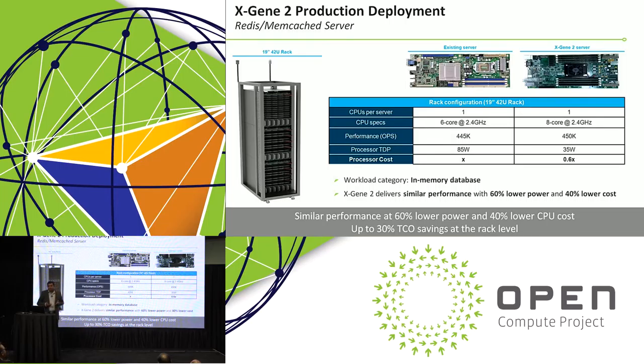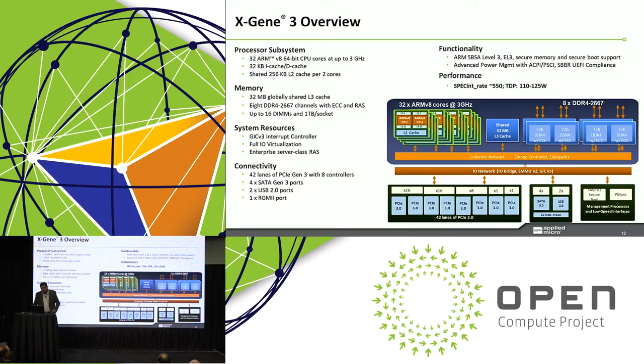On the left, you see the existing server that was deployed, and on the right is the similar server with X-Gene 2. In terms of performance, you see a similar number, roughly 450K ops. The power is about 85 watt versus 35 watt, which is significantly lower, and cost-wise, it was 40% lower. So the takeaway from this slide was it's similar performance at 60% lower power and 40% lower cost.